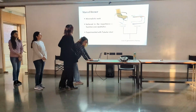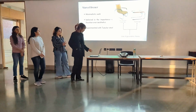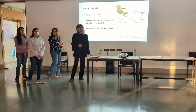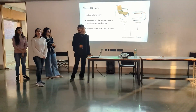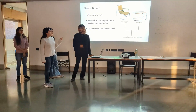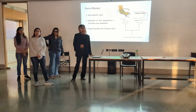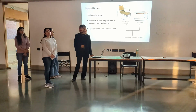First, let us talk about the history and the designers behind the chairs. Marcel Breuer is the designer of the Vasily chair. He is known for his minimalistic work as he believed in the importance of function over aesthetics. As you can see from the presentation, he used a lot of geometric forms in his design. And the most important material that he focused on was tubular steel, as he liked to experiment with new materials.